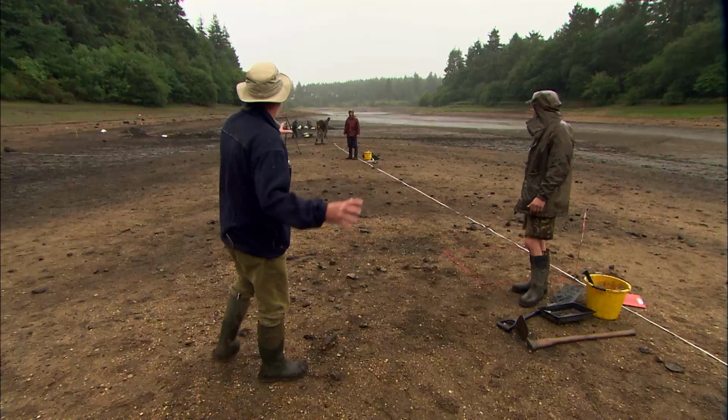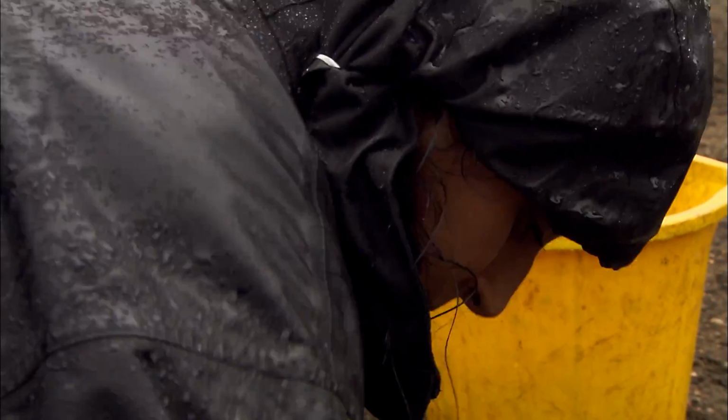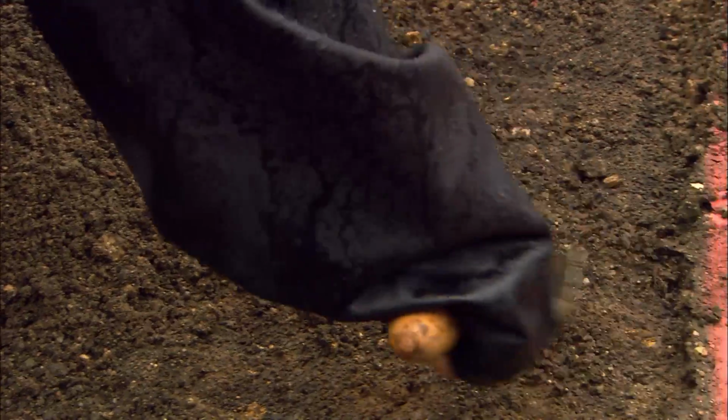Do you think the person who gets the most flint gets a glass of cheap white wine when we get back home, all right? Most flints. Get going!